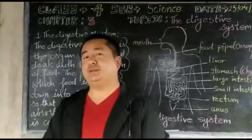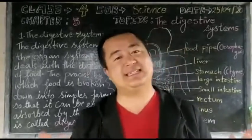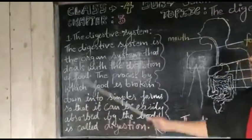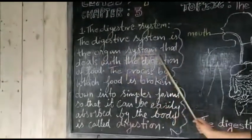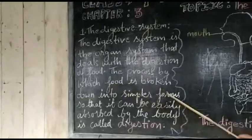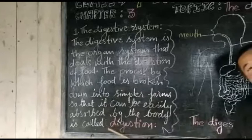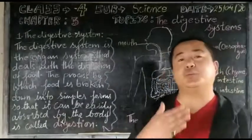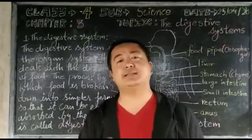Okay. So before proceeding to the chapter, what you will have to know is what is digestion. For that, you have to see the board. Yes. The digestive system is the organ system that deals with the digestion of food. The process by which the food is broken down into simpler forms so that it can be easily absorbed by the body is called digestion. Got it? So, it is a process where the food is broken down into a smaller form, and from where the nutrition is absorbed. That is known as digestion.